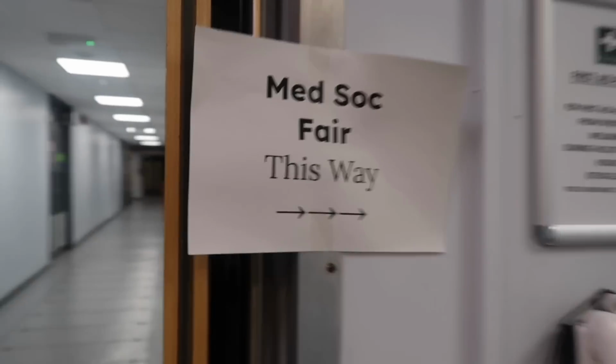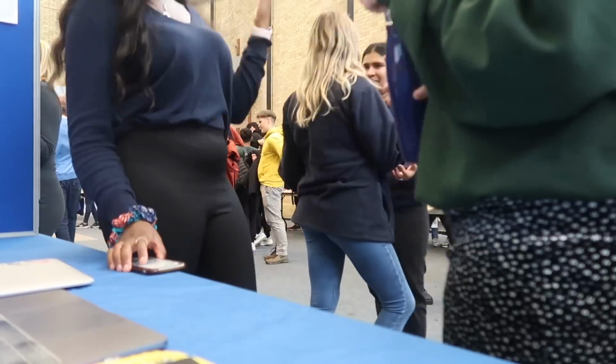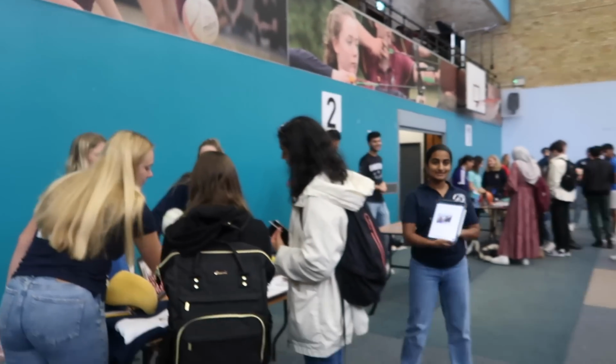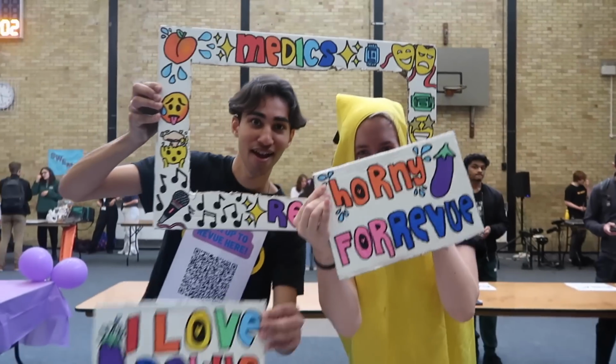Bun Fight was held in the old sports hall, and all of the freshers just wander around and see what societies are on offer, and our job is to convince them to join our society. What usually happens at Bun Fight is everyone signs up for about 10 different societies, and then a few weeks into the year you realise you can only manage maybe 1 or 2 societies.